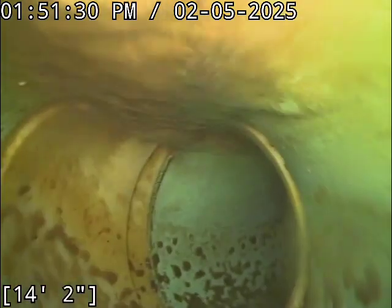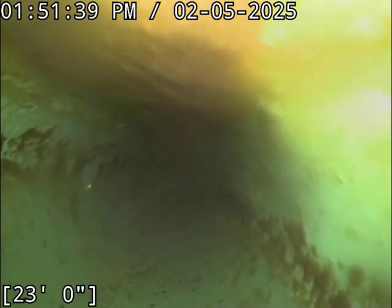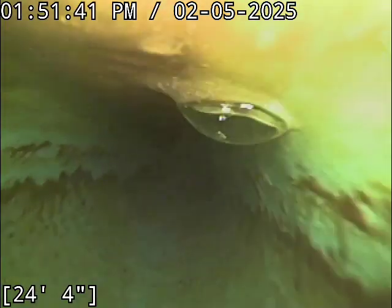All right, so we pick up a Y connection here almost immediately upon access. Transitioned there over to 4-inch 3034 PVC. What the Y connection is for, I'm not entirely sure of. It could be storm system potentially. There's a lot of possibilities as to what that could be. I guess theoretically it could be some kind of party line connection, but it's kind of an unusual spot.